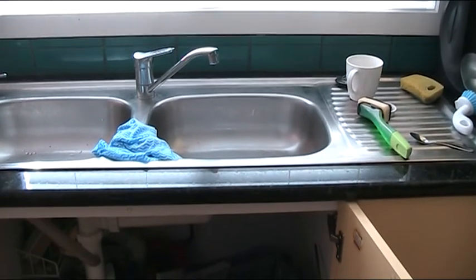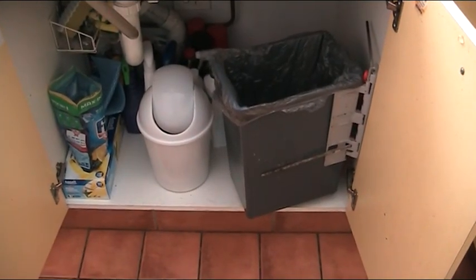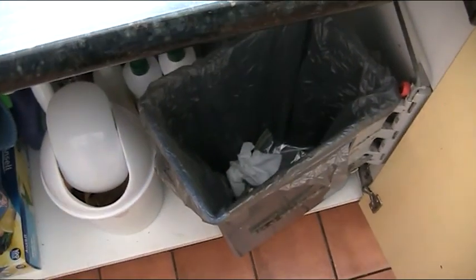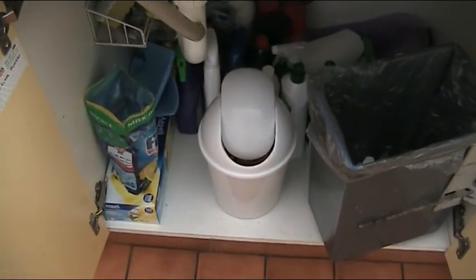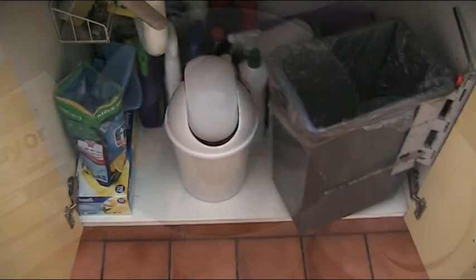So tucked away under the sink here at the manor, we've got two bins. One's for packaging, plastics, stuff that you wouldn't bother to compost. And the other's our little organic compost bin. So let's have a look and see what's in there, shall we?